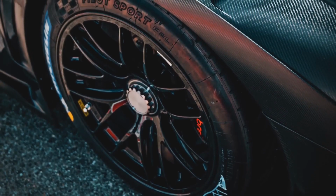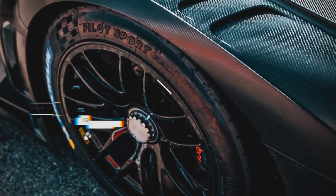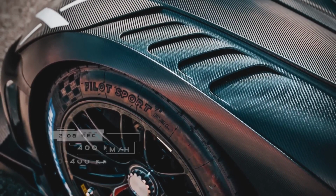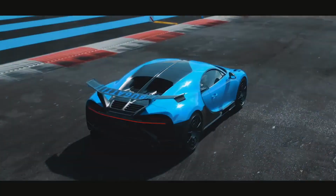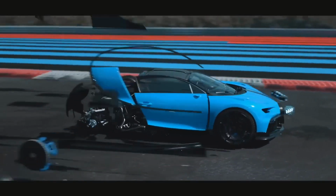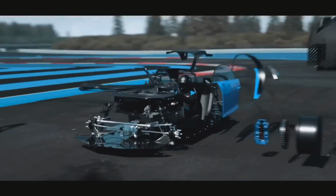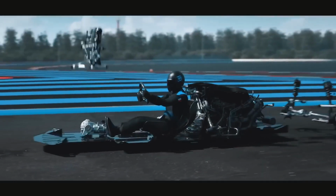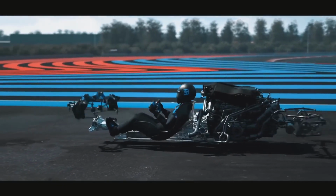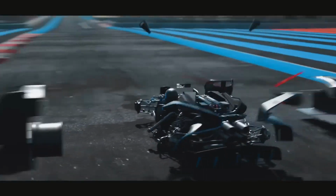Its peak speed of 400 km/h it gains in 12.8 seconds. But Bugatti convinces that the hypercar's track design allows it to behave steadily even at a speed of 500 km/h. The company promises that the dynamic performance of the track equipment remains almost at the same level as the concept.